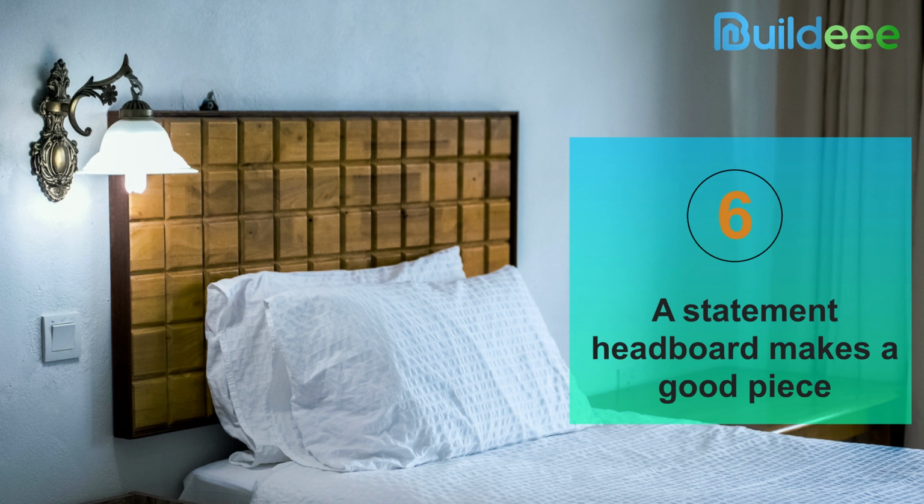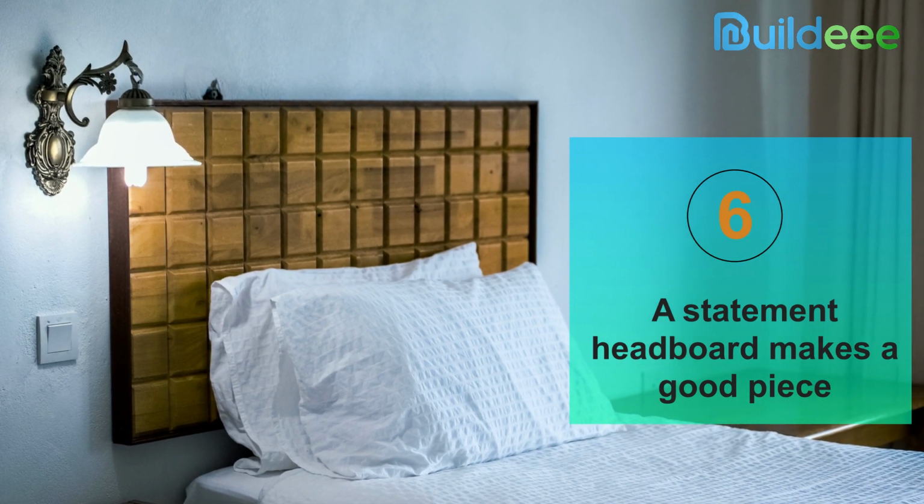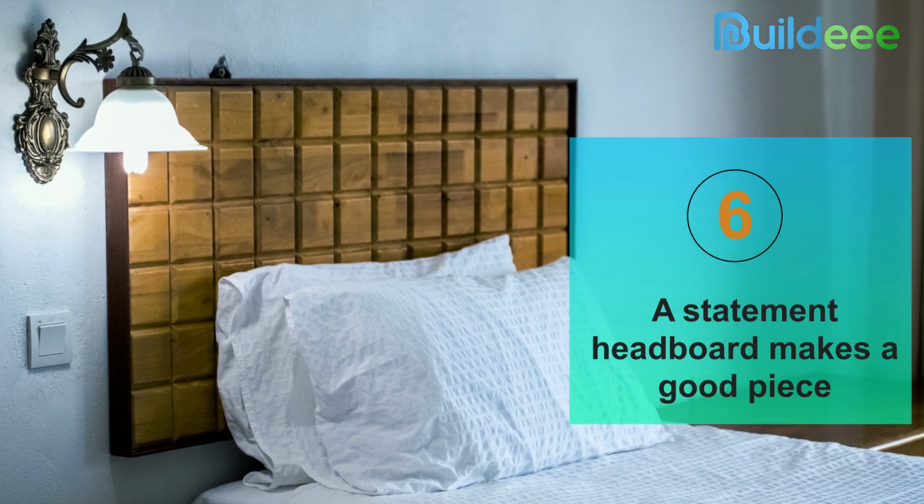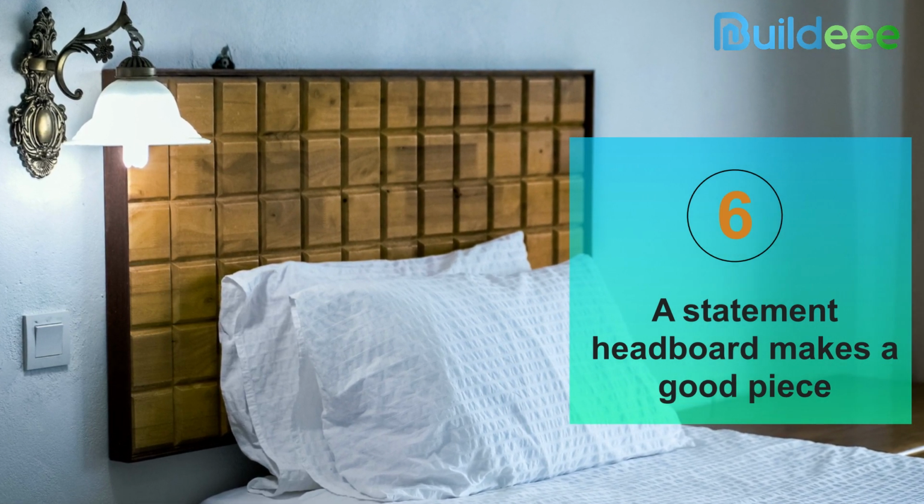Number 6. A statement headboard makes a good piece. If you're looking for a good way to highlight your bed, adding statement headboard is a great idea. Whether you're using a king or queen-sized bed, make sure that you paired it with a statement headboard that makes your bed look more put together.